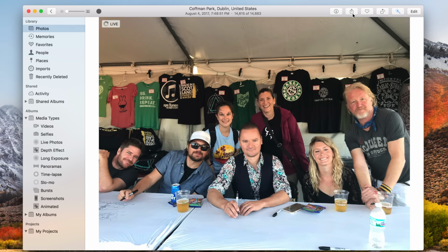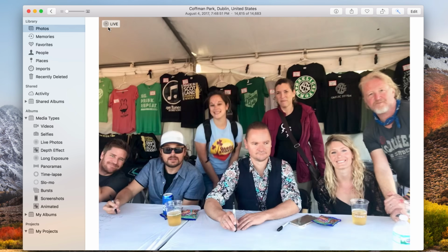Other than that, the details button has been removed. The edit icon used to be some sliders, which now just says edit. The live designator, that's not in the toolbar but was on the photo itself, has moved from the right hand side of the actual photo over to the left hand side.